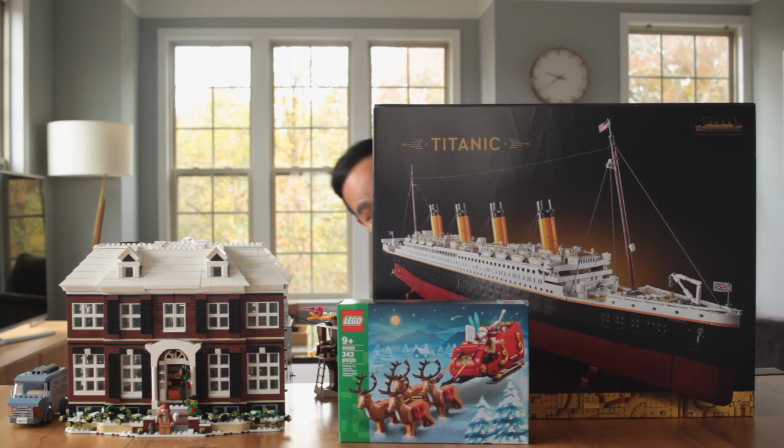It's been quite a while, but there's been a lot going on in the LEGO world in the past couple of weeks, especially going up into the holidays of 2021, so I definitely wanted to chime in. Without further ado, let's get right to it.